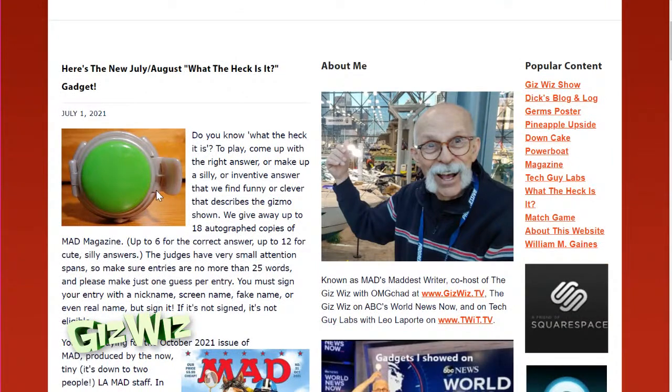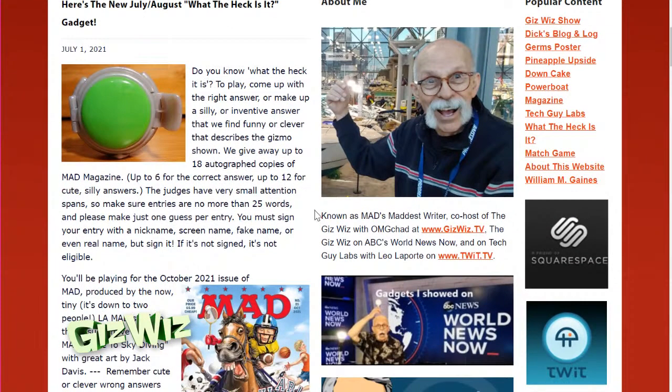And here it is, the whole gadget that you are trying to figure out. What is that gadget? And this is obvious. This gadget is obvious. This was the prototype of the Juicero juicer. This is the manual Juicero juicer. So if you think you know what it is, get guessing over at gizwiz.biz.